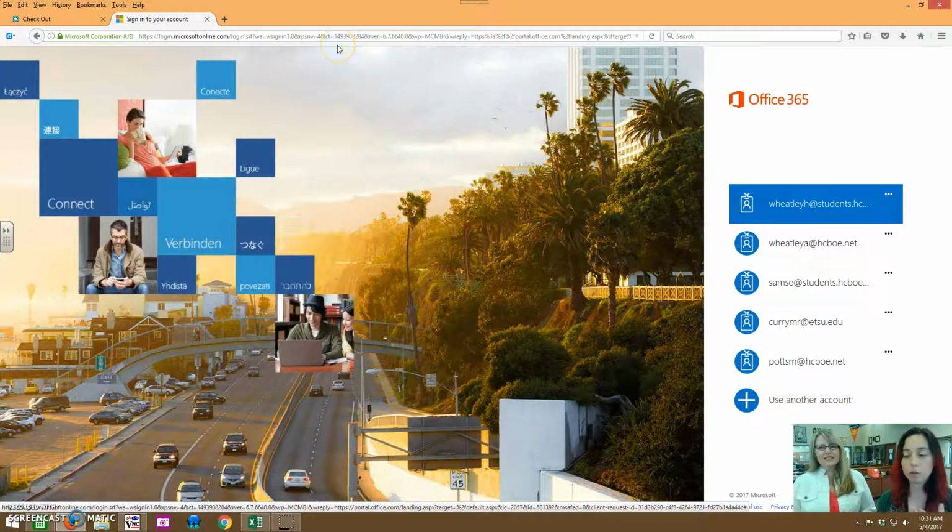Yes. I'm going to use my child's account. She is a senior, but we're going to pretend for a moment that she's a freshman.